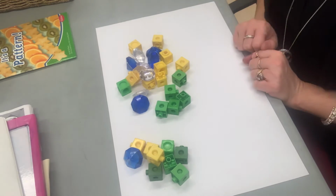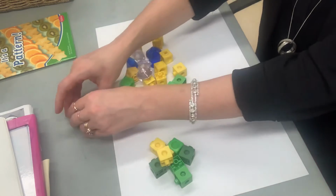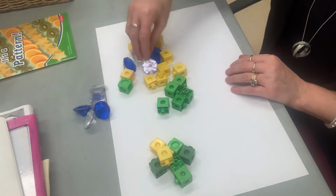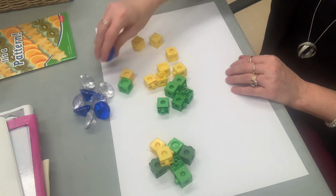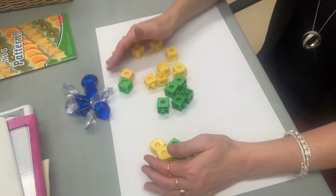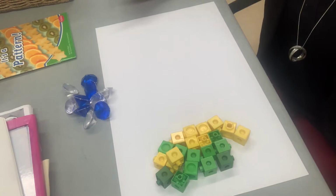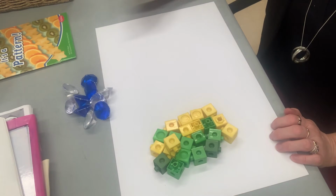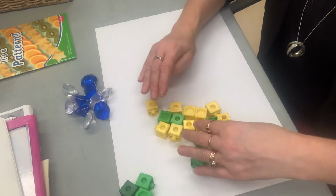But first I'm going to sort these materials. So I noticed that I have a whole bunch of gems here. So I'm going to put all my gems up here. Okay, I'm sorting my gems. Okay, and then I'm left with some cubes. So I have gems and I have cubes, but I want to sort them even more. So I'm going to put all the green cubes up here.